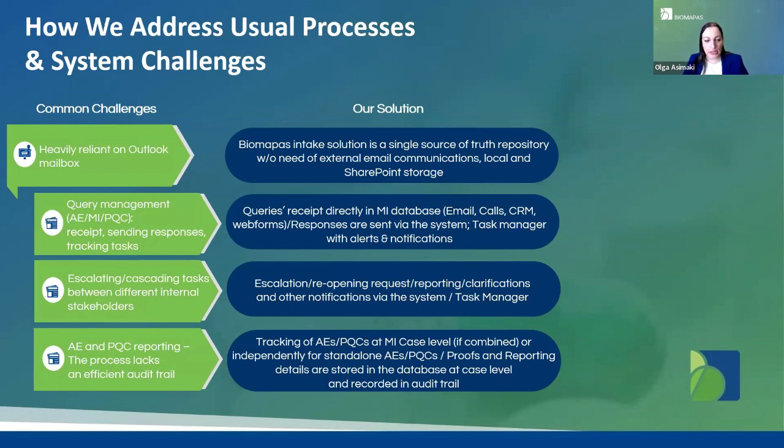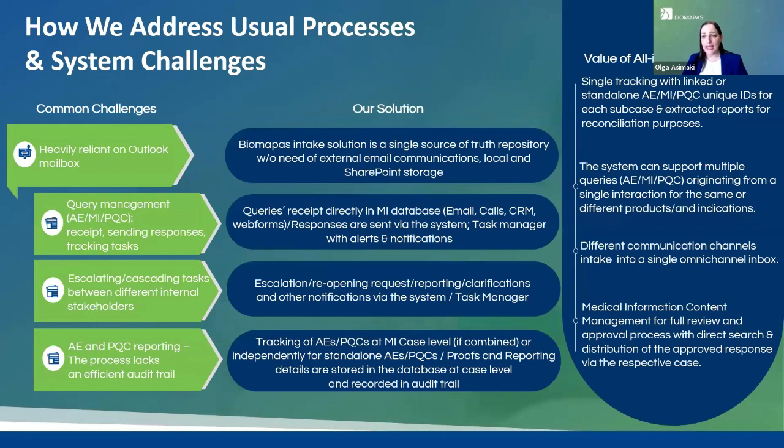And with the audit trail, I'm coming to the last challenge: tracking of adverse events and PQCs at MI case level, if combined or independently for standalone adverse events and PQCs. Proofs and reporting details, as we mentioned before, are stored in the database, and on top, there is a detailed audit trail that can show every action. And coming to the end of the challenge, the value of the all-in-one solution is single tracking of adverse events, medical information inquiries, and medical device incidents with unique IDs linked to each other, and extracted reports for reconciliation purposes that happen directly in the system without the need of additional reconciliation between the functions.